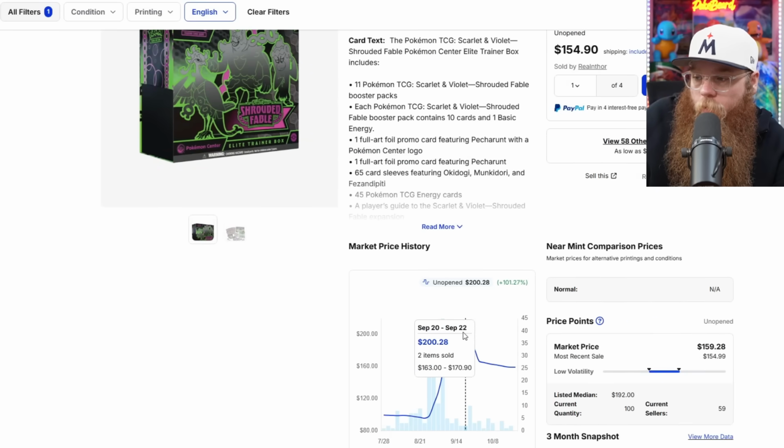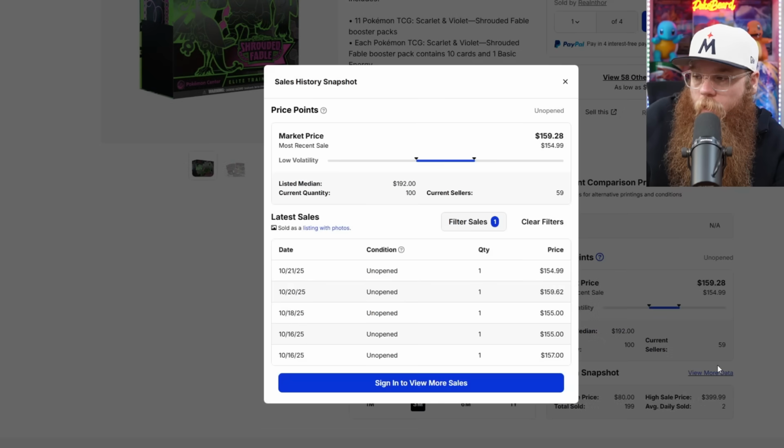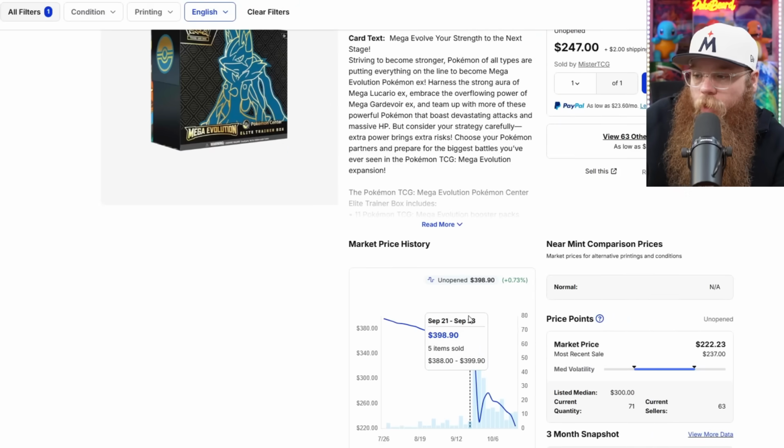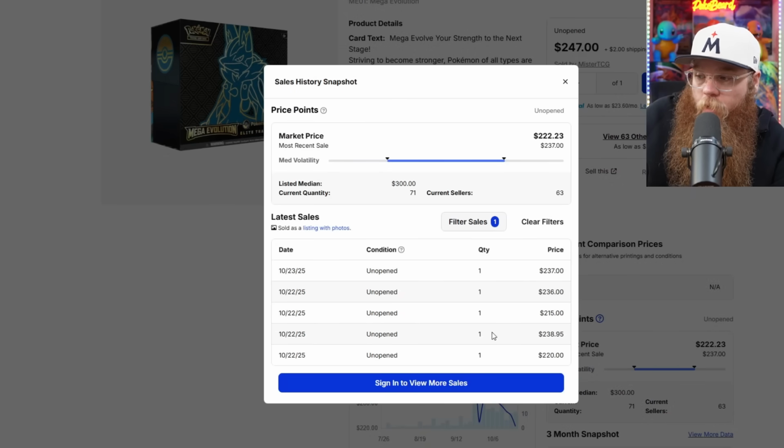Shrouded Fable was at $200 for like a day. Now last sold $155, $159, $157. Next, we got the Mega Evolution Lucario. Gardevoir is like the same price, doing the same thing pretty much. So it's at $400 on release. Now last sold $237, $236, $215, $220.